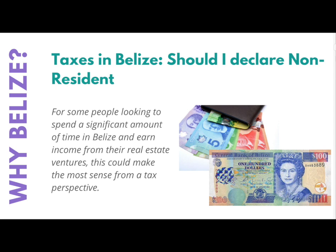Taxes in Belize. People always ask me, should I declare non-resident in my country? What should I do with regards to this? Depending on the country you're from, it could be advantageous to declare non-resident. I would never recommend relinquishing the passport of your home country because that's not necessary in any case. But in some cases it can be beneficial to declare non-resident, and I'm happy to speak to you one-on-one about that, on a case-by-case basis.